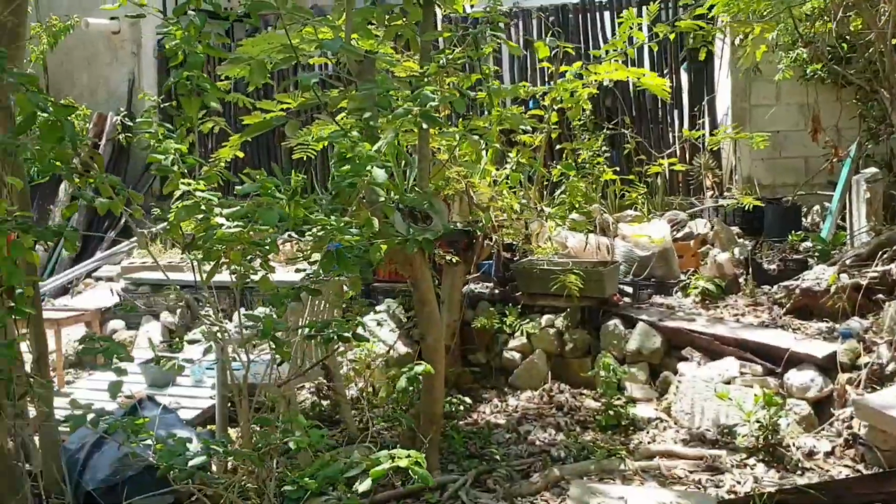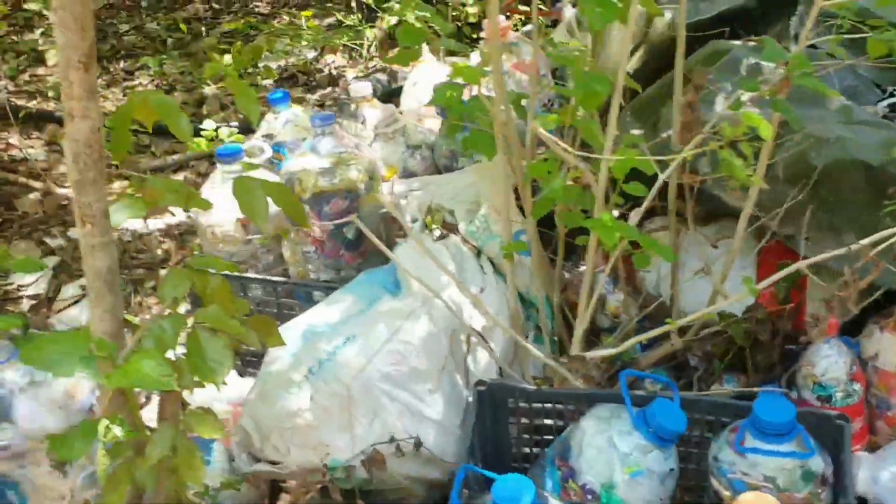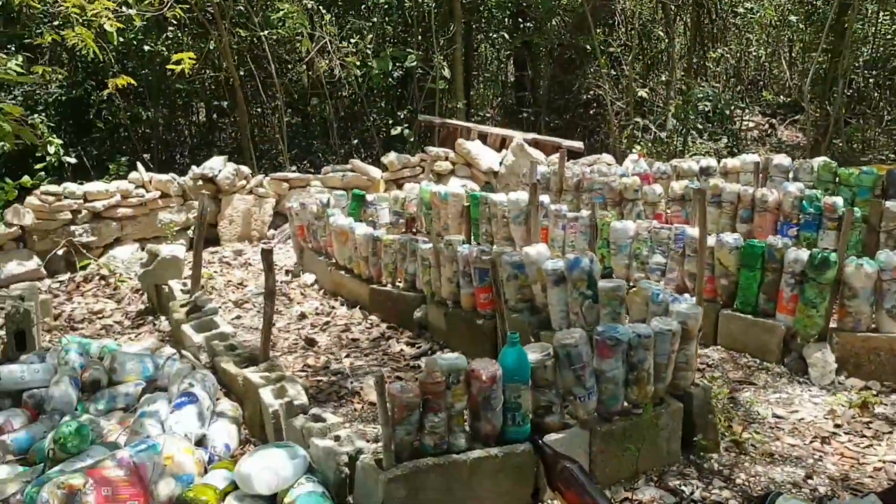So I just stumbled into this little community garden in the center of Tulum. It's a little back route. It's really amazing. They seem to be doing some compost here. They have eco bricks that they're making, and there's lots of fruit trees. There's papayas, there's bananas, guava, and all sorts of stuff growing here.